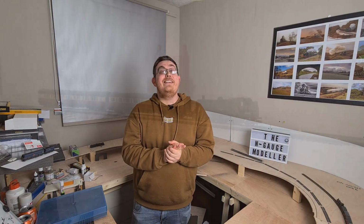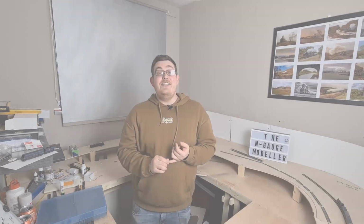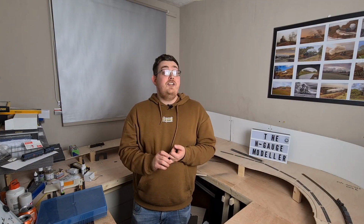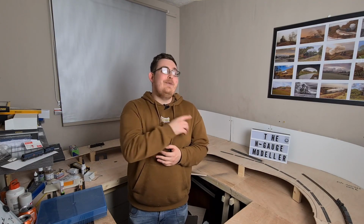Malcolm's Way Part 2. I'm absolutely buzzing to get on with this now and start ordering the track work. That is going to be done in stages. Stage 1 will be the 2 main running lines. Stage 2 will be the fiddle yard, just so we can get a bit of extra things running. Then stage 3 will be the goods yard and the run round loop.